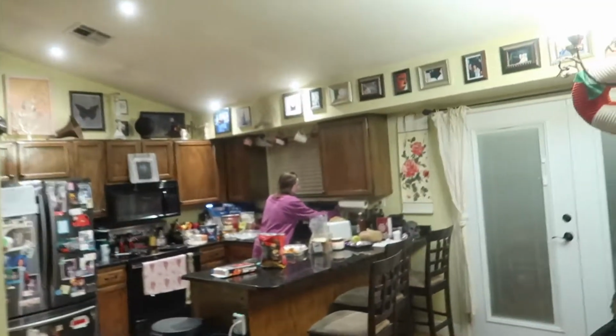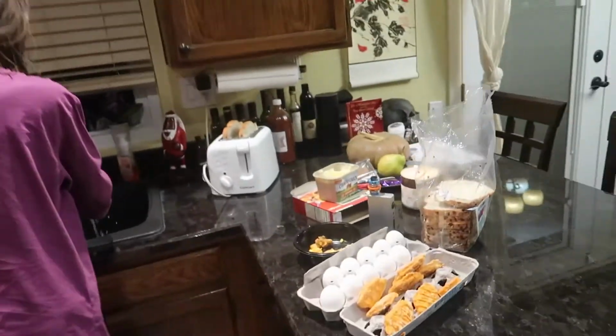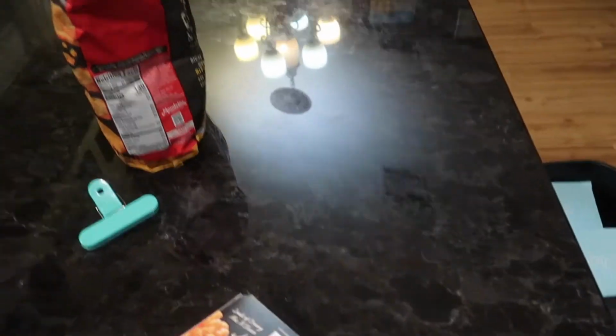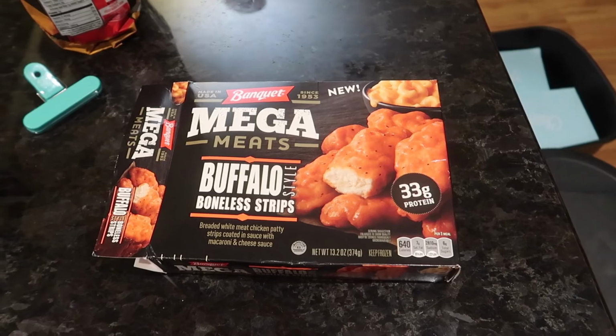Hello, everybody. We're currently making dinner. Katie is making herself some eggs. Are you doing over easy? Yeah. And then toast. And I'm making, totally opposite, a frozen dinner: buffalo boneless strips with mac and cheese.